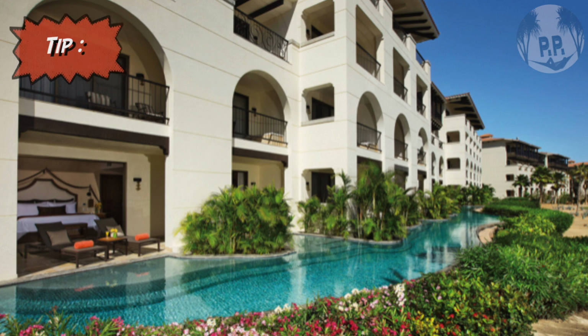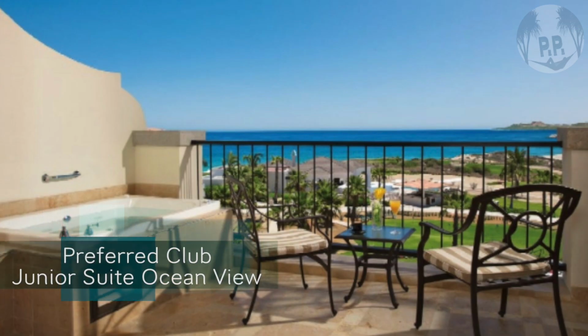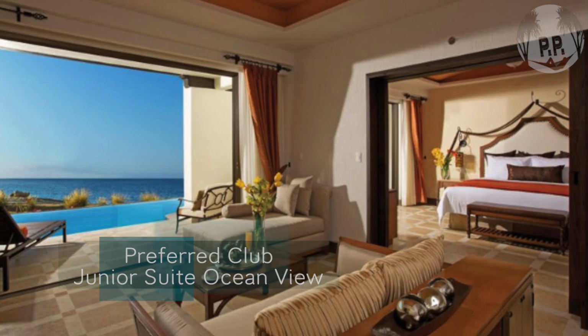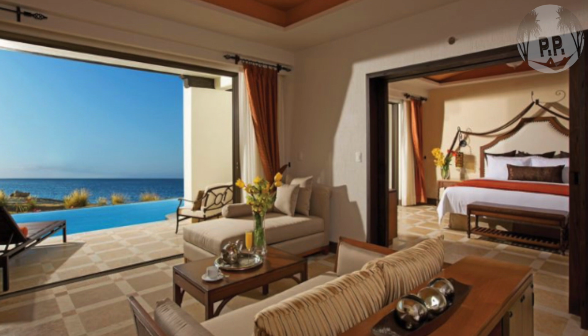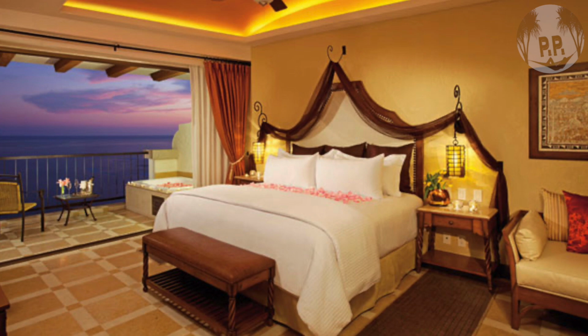And a little tip, if you're interested in having the preferred club perks as well, I suggest booking the Preferred Club Junior Suite Ocean View because that's the smallest and therefore cheapest Preferred Club category rooms, but you still get all the extra perks as the more expensive suites.